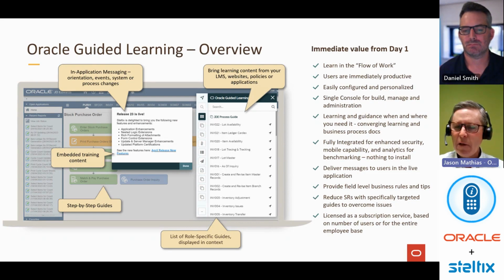You can target SRs. And the last point there is that it is licensed very differently to your JD Edwards applications. Oracle Guided Learning is actually a cloud service, right? So it's licensed on a subscription basis, just like other SaaS products. It's based on the number of users or your employee base. The actual license is with Oracle, but we are doing this through the partners. Steltix are our number one preferred partner for this for JD Edwards globally. They're the ones who've driven it, so we're happy for them to be leading all of these opportunities with you as the customers to bring guided learning to yourselves.